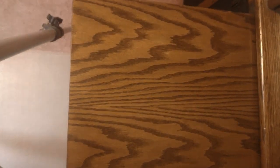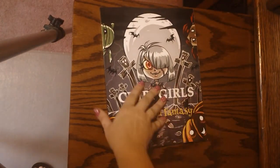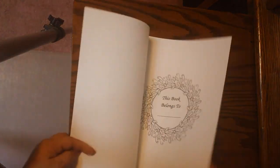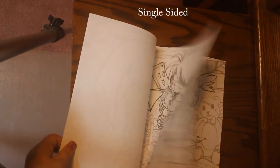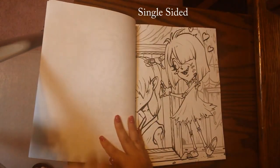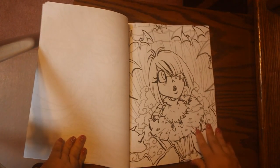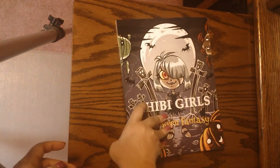Next, we have Chibi Girls Halloween Fantasy by Jade Summer. Okay, so our infamous Jade Summer. Let me go ahead and show you a few of the pages in here. Now, as you guys know, with these books, you get, I think, 2 of each image, and this one, oh my gosh, does not have the black background on the left-hand side of the page. It is double-sided, but you don't get that black background on here. It is still on that Create Space paper, which I know a lot of us really don't like, but I like the images, so, what can I say? Alright, so that's the Jade Summer Halloween Fantasy Chibi Girls.